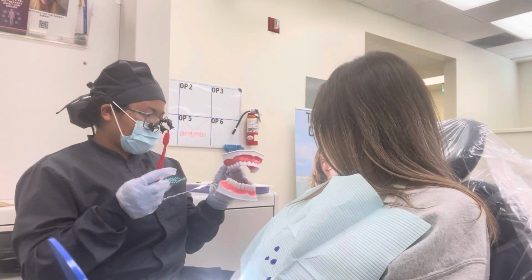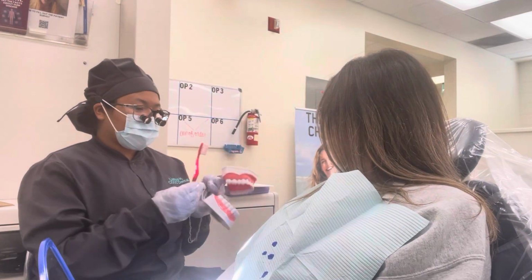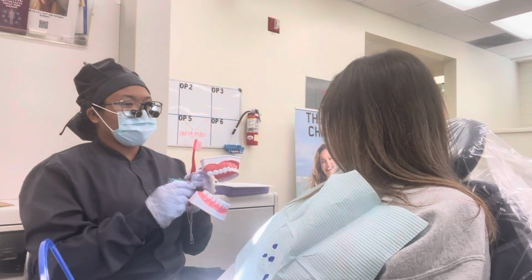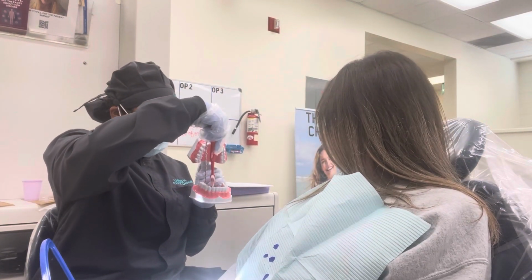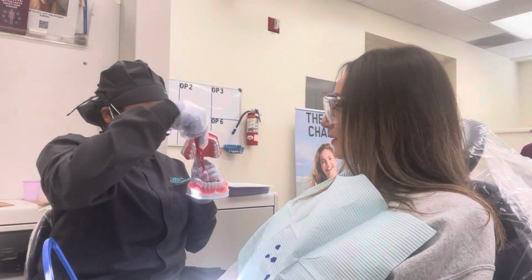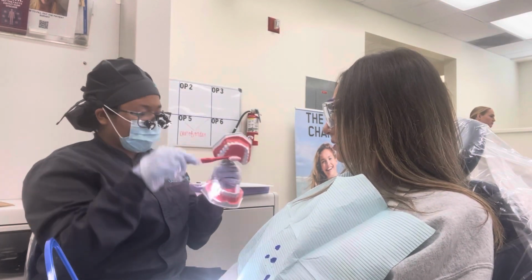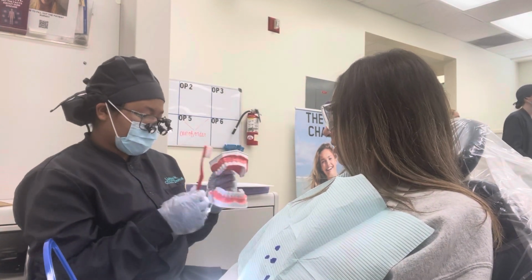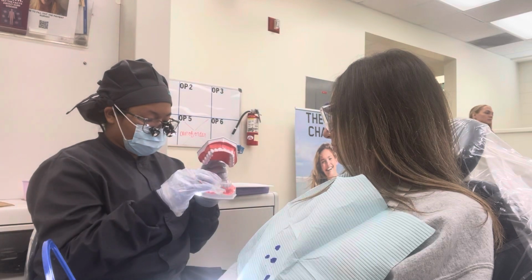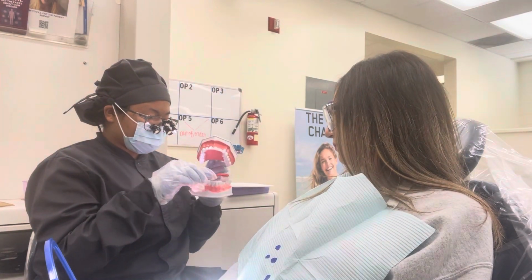Now, another thing, I can't really show you on this, but we have this rounded head, and there's an actual reason for that. It's so when you have your front teeth, the backs of them, you can go like this. Okay. And then same thing over here. Yep. And then always just make sure that you get the chewing part of your teeth.